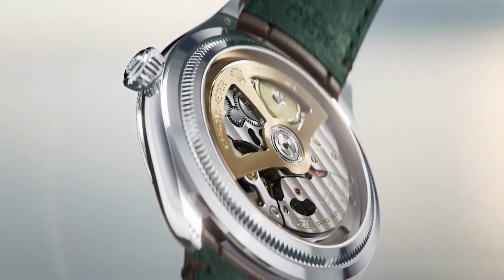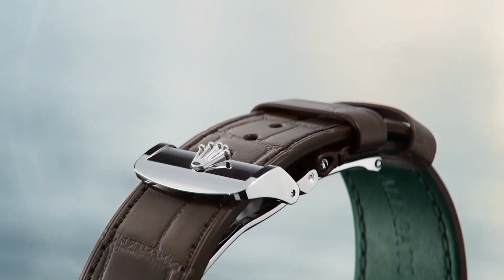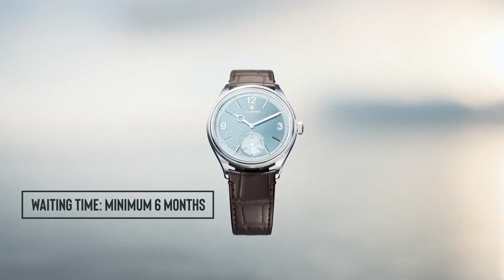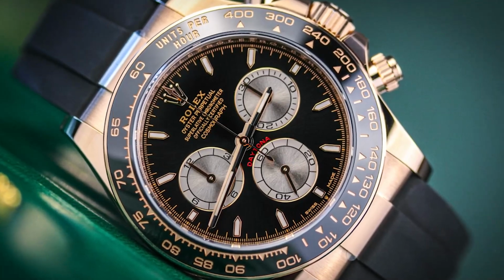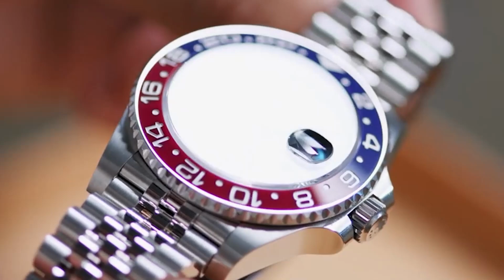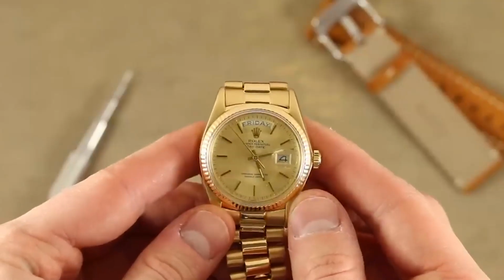As a newcomer, pinning down the waitlist time is a bit like trying to catch a cloud. Tough but not impossible. Expectations hover around a minimum of 6 months. Apparently, the tug-of-war between demand and supply is real with Rolex, and with their production capped at about 1 million watches a year, those waitlists aren't going anywhere anytime soon. But who wouldn't hang around for a bit of that Rolex magic, right?